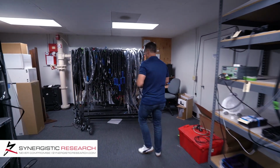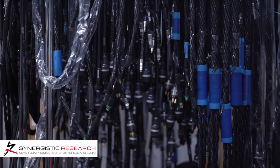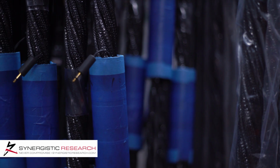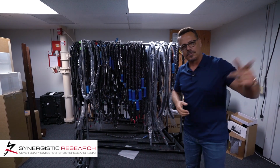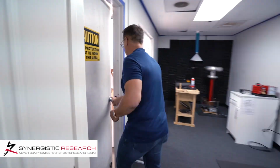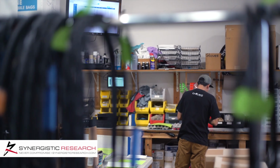These are finished cables, a lot of Galileo LE cables and atmosphere cables and some core UEF cables. These cables were built ahead of time and they're waiting to fill orders. So let's walk back into the factory. This is where we do shipping and receiving here.